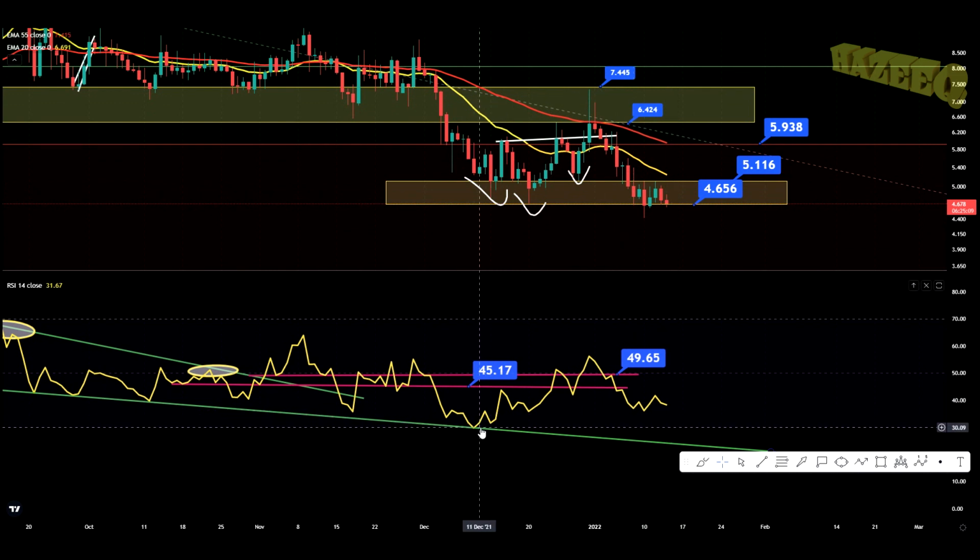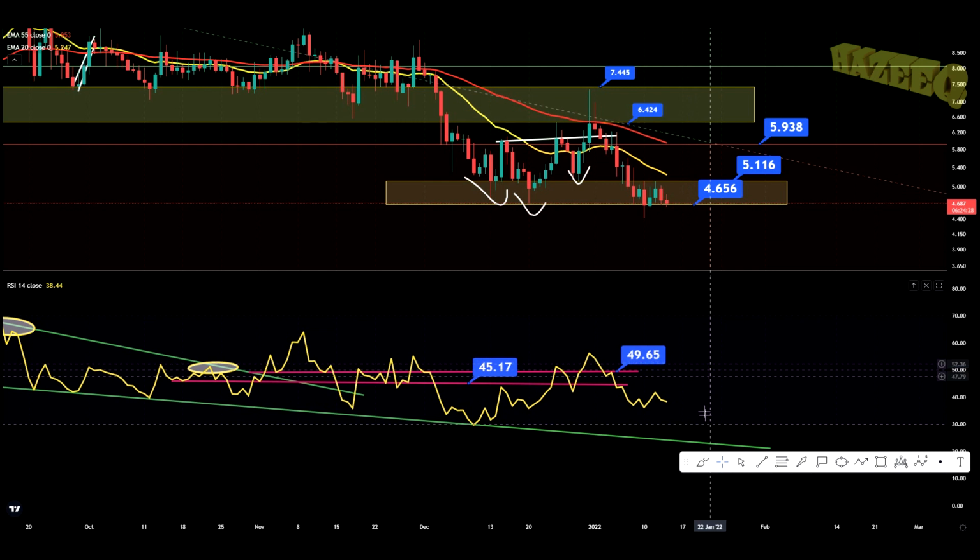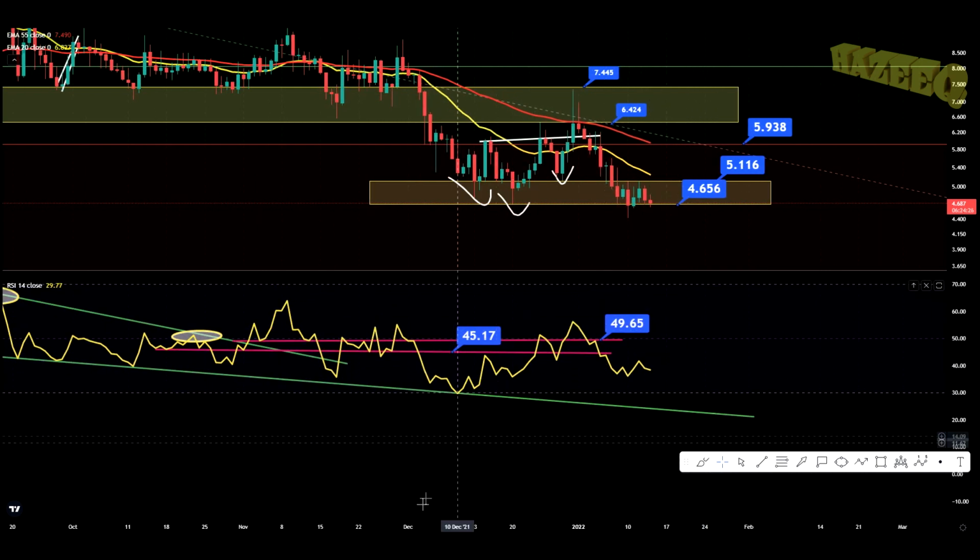So you can see that the RSI is printing a higher low, but the price action is printing a lower low, because you can see where the candles over here are closed and where the candles are closed here. So this is essentially a lower low on the price action. So this is a bullish divergence on the RSI, which is good in my opinion.